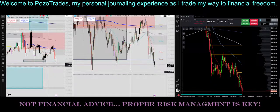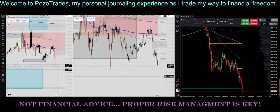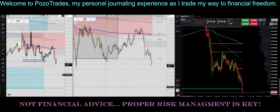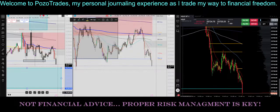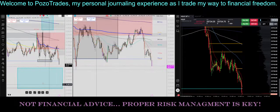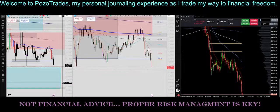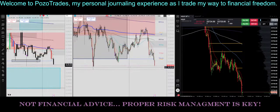Okay. Yep. Now we're going to go take the low. Maybe. Sure is what it seems like. This 15-minute imbalance. There's also a 5-minute imbalance down here at 657. If we break the low, that's the target. Now we're getting a red vector coming back to the lows.